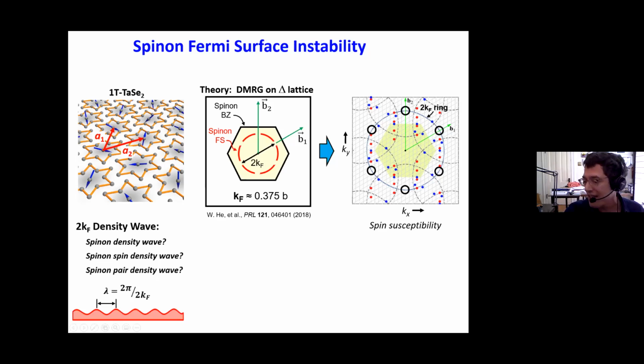And unfortunately, the calculation performed by Patrick Lee and coworkers could not differentiate between these three possibilities. So their calculation did not tell us which of these three it is. But regardless, all three of them should lead to the same kind of behavior, which is a density wave that has a wavelength of 2π over 2kF. Well, that's the 2kF right there.